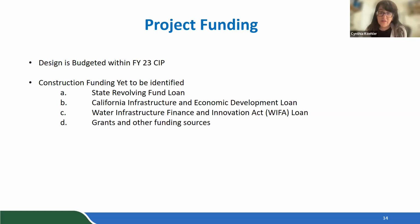To be clear, these are not grants. These are low interest loans. The SRF, the California infrastructure loans, which I'm less familiar with, and WIFIA, those are loans. This is not grants. I think this is all great. These are low interest loans. This is very low cost money. So I applaud you for looking for these, but let's be clear, ratepayer dollars are paying for this.